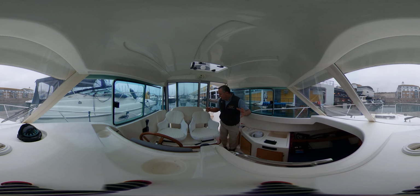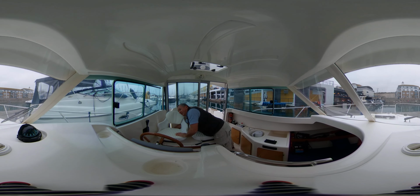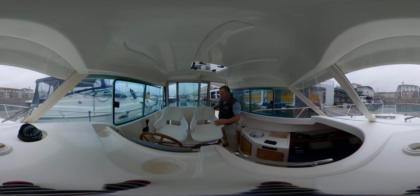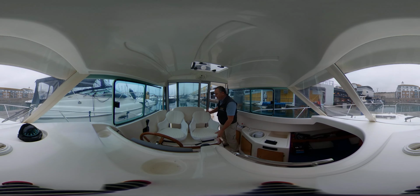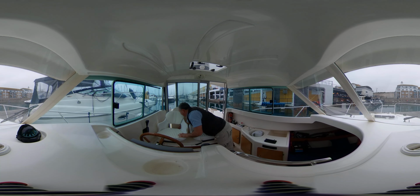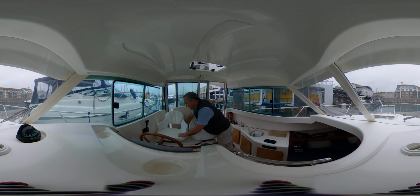Really lovely. I mentioned getting through to the engine, so we can get through to the after section of the engine in the cockpit. If you want to get through to the forward section, then we just lift the seats forward like this, and we've got access down to the forward part of the engine, as I mentioned. Two new seats on this boat, which are really rather nice looking. They look nice and comfortable to me.